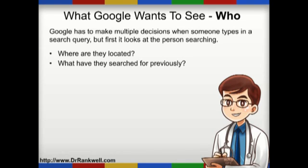What has the person searched for previously? If you're logged into Google, you may notice that sometimes the search engine listings will be different than when you're logged out of Google, or you may not have noticed that. But Google looks to see what your previous search history was and may make an assumption that you're trying to locate a website that you were on before. So that's one of the things it considers.